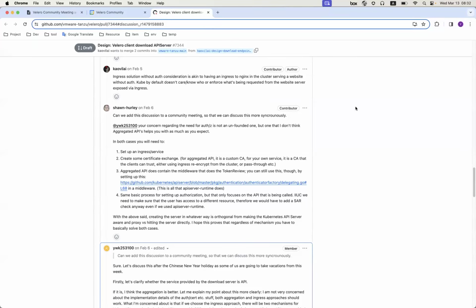Sorry, I'm confused. I believe we have a download request CR. Currently, if the backup storage location is in S3, for example, the client creates a download request CR, the Velero server processes it, grabs the appropriate URL in S3 or whatever, and drops it in the download request. The client then grabs the URL and uses it.